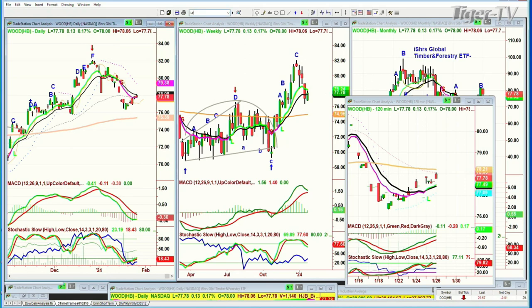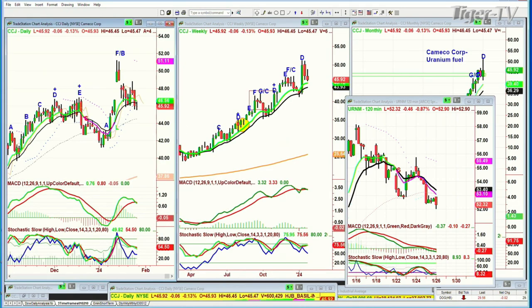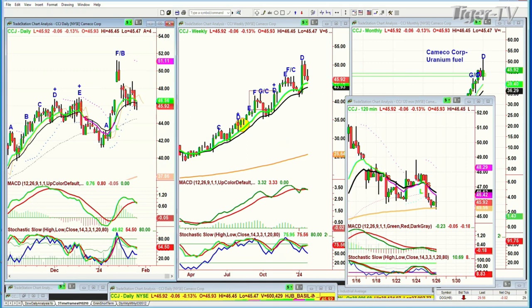Uranium, I was asked about that, if I could follow through, because I said yesterday I thought uranium had made some kind of a top here, that it's more likely a G, and it's pulling back, and it is. It's down 46 cents at 52.32, the Sprott Uranium Miners ETF. We're also looking at CCJ, which I was asked about. CCJ is kind of the leader there. I call that a very strong potential peak F, an Eiffel Tower type move with a big spike to the upside, peak D in the weekly chart, Cameco Corporation, uranium fuel.